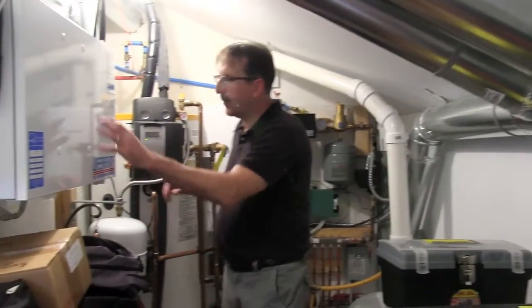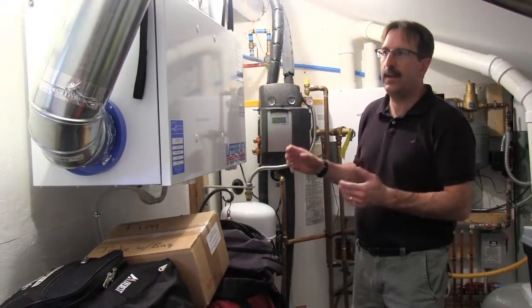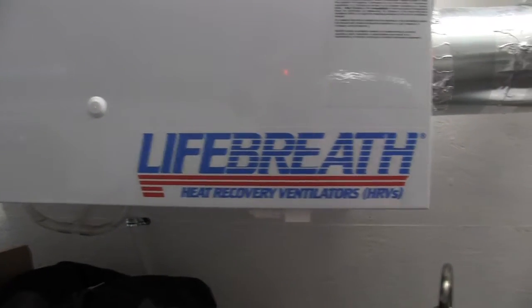And speaking of indoor air quality, we have a heat recovery ventilator, HRV, which brings fresh air in and exchanges fresh and stale air in the home at different rates based on our blower door test. We set this up, and we have different exchange rates that we can use to bring fresh air into the home.